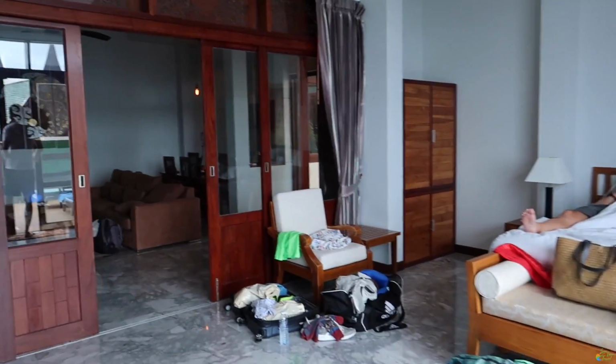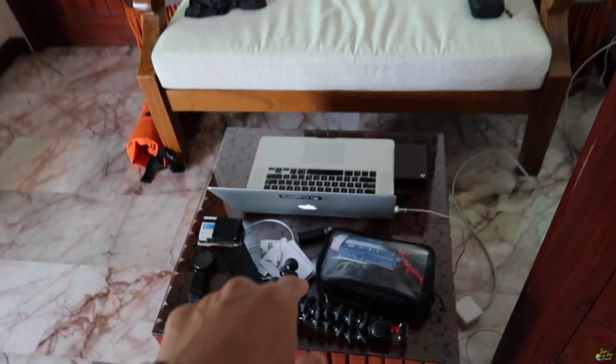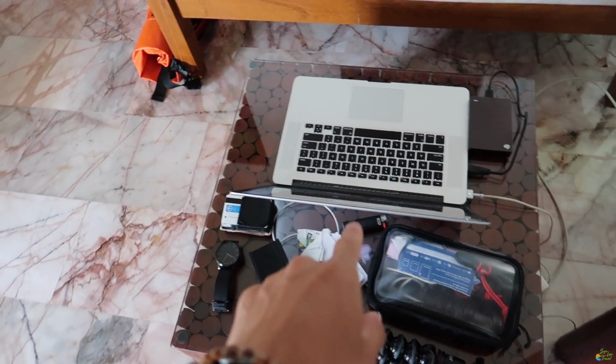And let's go this way and I'll show you my bedroom. So you have a beautiful closet right over here with a safe. You got a stand. To the right of it, you have a couch. And this is my little workstation. I've been editing right over here.